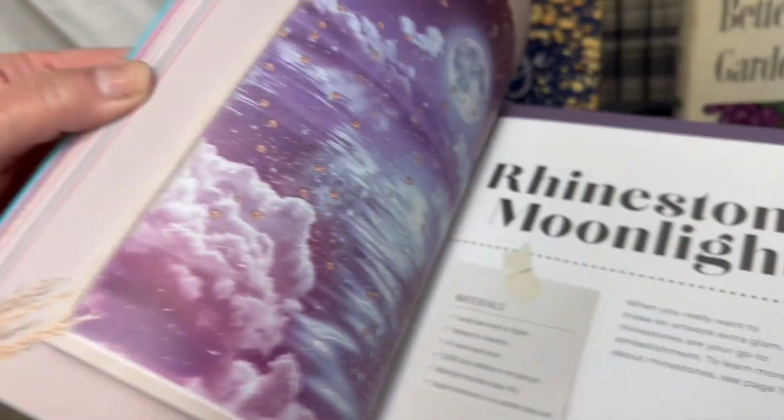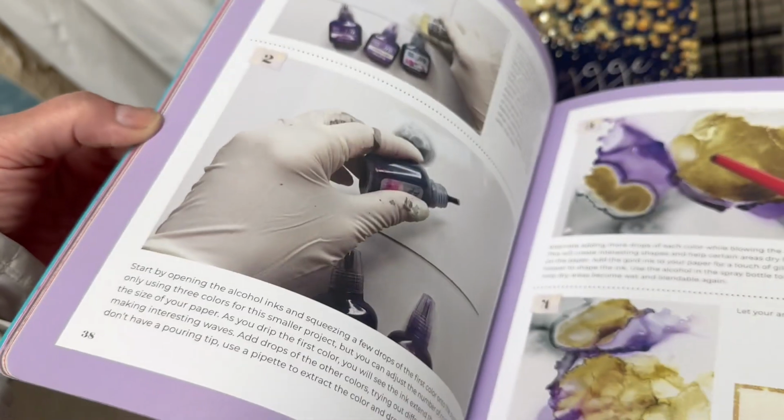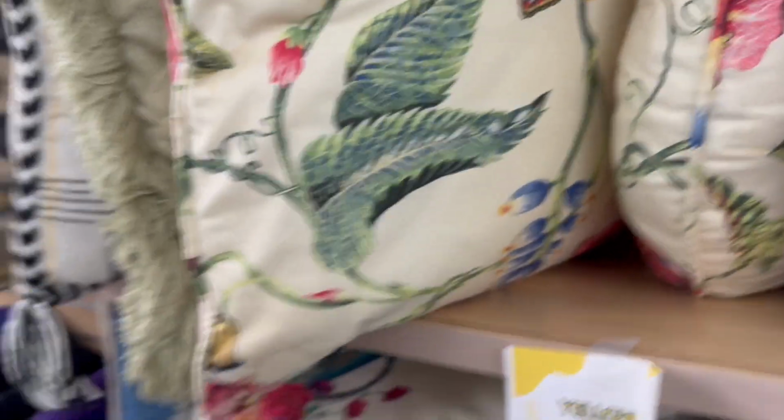And then there was this Create Beautiful book that I just thought was eye candy. Lots and lots of nice art projects and prompts and ideas in there. So I put that in the cart. Looking through the linens real quick. These pillows caught my eye.